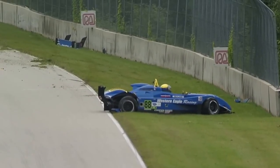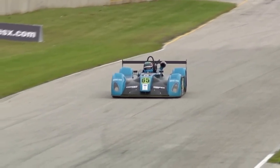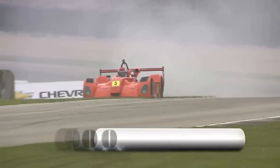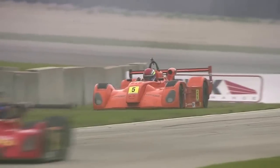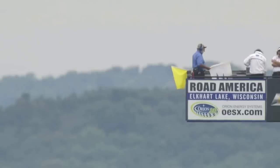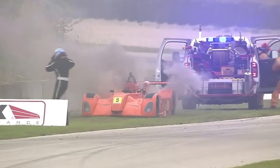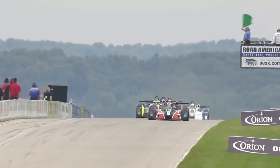Absolutely. As we see, unfortunately, one of the Masters entries, number 88, Dan Whalen, and number 65, Lamont Harris, having a little bit of problems on their own. It's always going to happen. And we see the number 5, 8-Star Motorsports entry. He has really got an issue going on here. It looks like that's going to be a day done for, and he's got a fire. So that was Gustavo Torres. I hope he's okay, but they put that out quickly, I'm sure. Oh, that's a nice fire there. Unfortunately, that's going to do a lot of damage to that car.